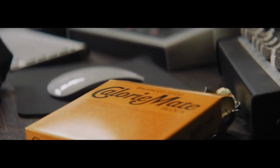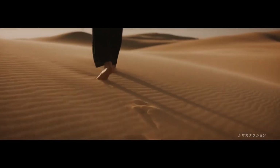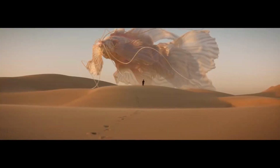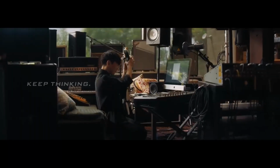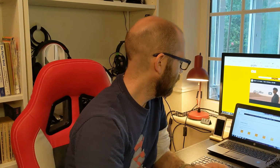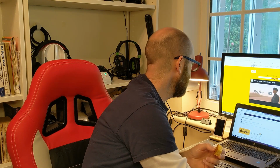It's been around for a long time, certainly since the 80s, as I said. And it's very popular with the salaryman and busy people, as I understand it. And in their adverts, looking on their site, they've got some sort of creative musician who's working away, creating some wonderful music, and then snacking on a Calorie Mate bar in between because he's too busy to stop and eat, as it were. So that's the idea. What does it contain?